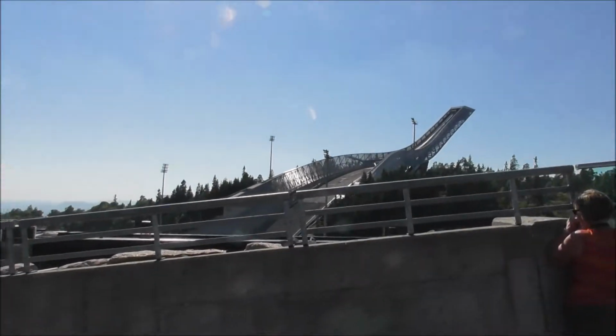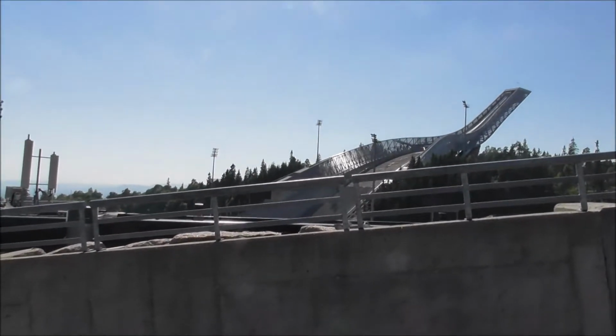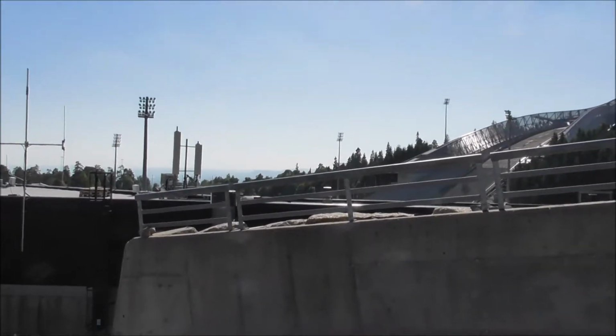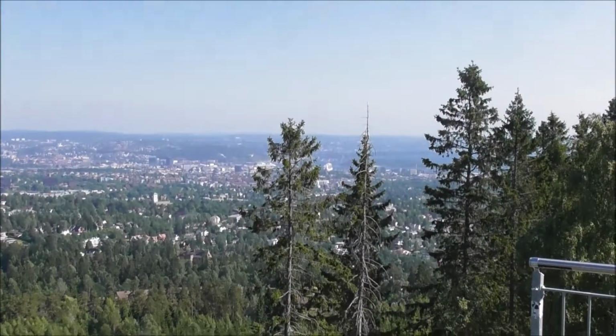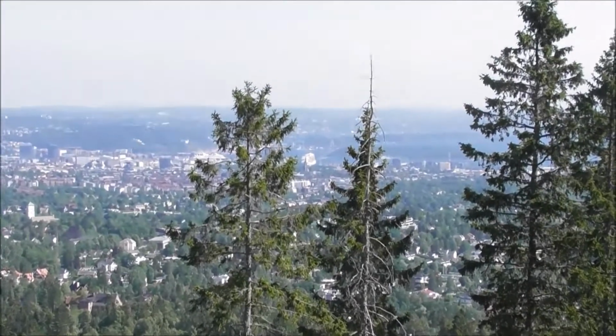And our final view of the Holmenkollen ski jump. And here from the top of Holmenkollen, what's it called?